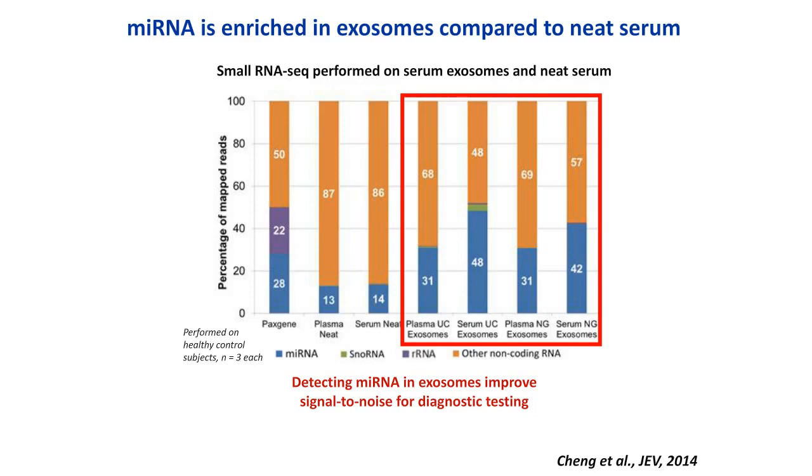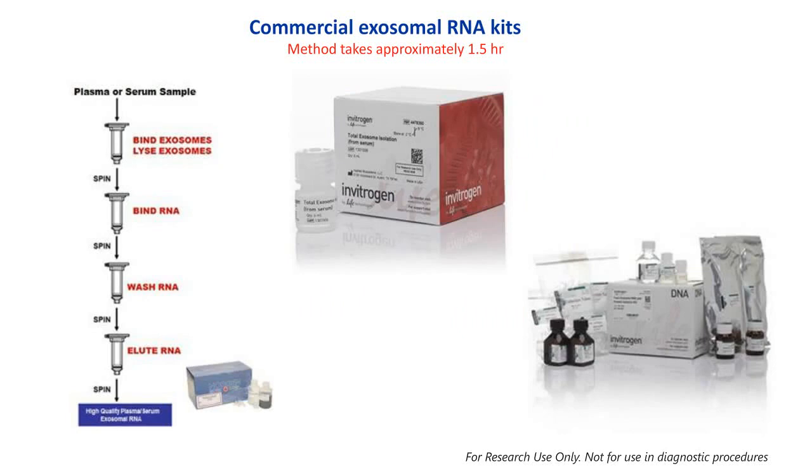Thank you, Dr. Cheng. And we will close with this last question. What methods are there to isolate exosomes for diagnostic testing? So depending on what you want to do, there's several methods. You can use the ultracentrifugation protocol, or various commercial kits that are currently on the market. There's many of them, and I suggest that you try them all to see whether in your hands you can isolate enough RNA from your serum and plasma volume, and whether that amount works for library construction.